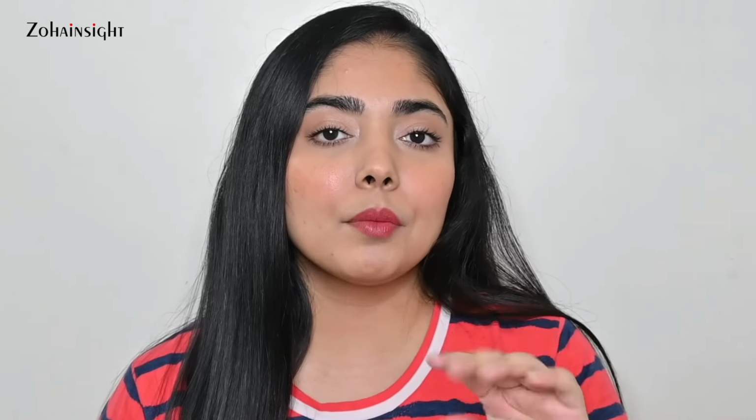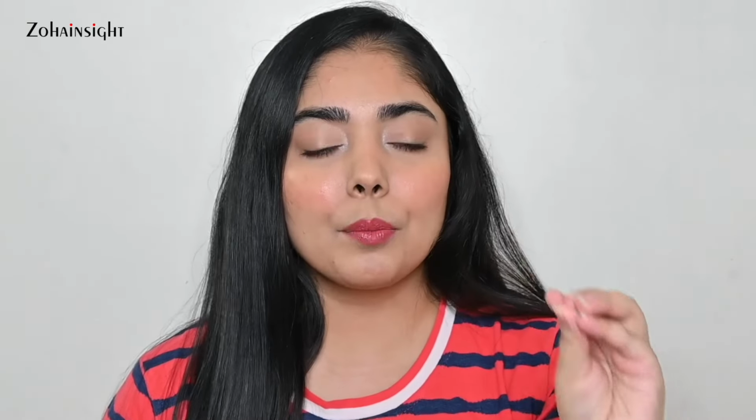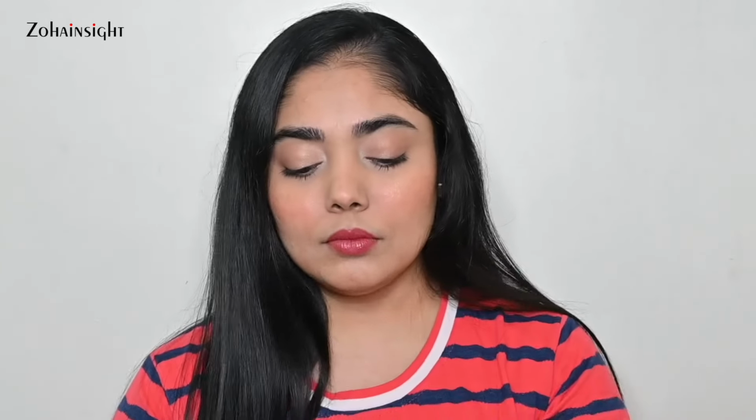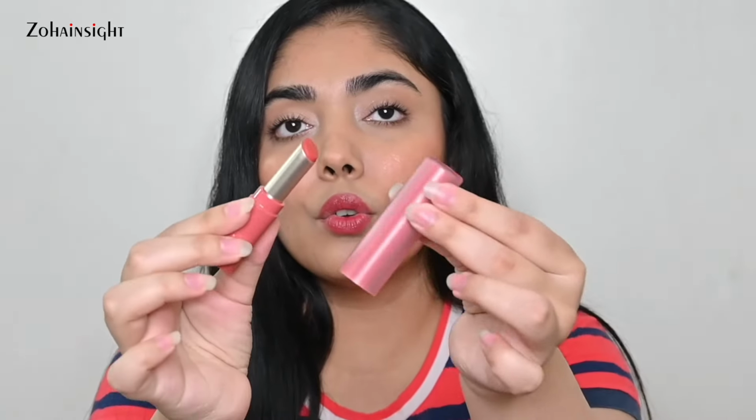Now the next shade is something, if you're looking for a shade that has everything in one, like all the different tones, if you apply a sheer quantity, it can look like a really nice nude shade. Just build this up a little bit and it can look very fresh. If you apply a lot, it can look like a really good coral rosy lip color. Go ahead, invest in this particular shade, that is Coral Rose.